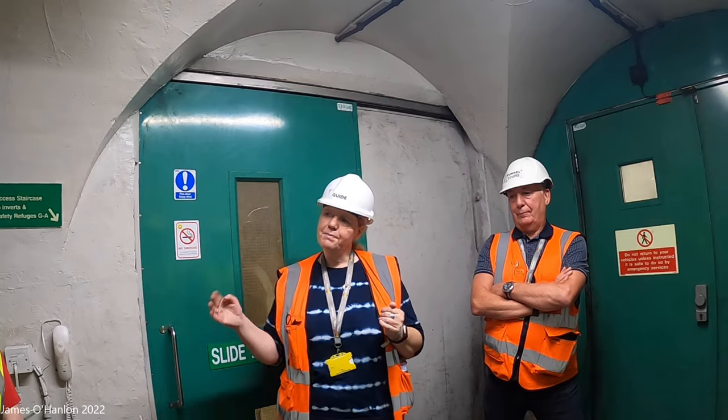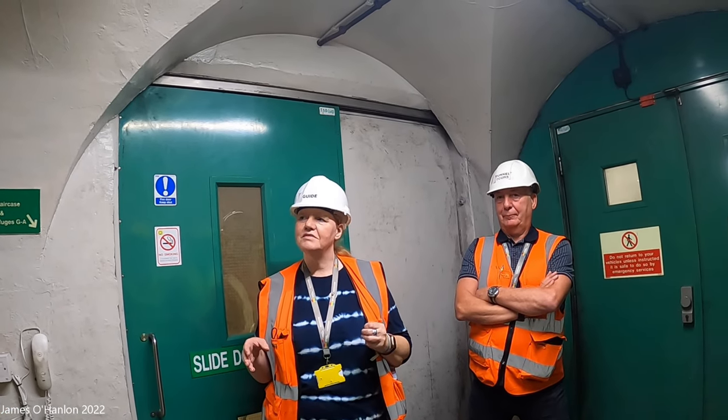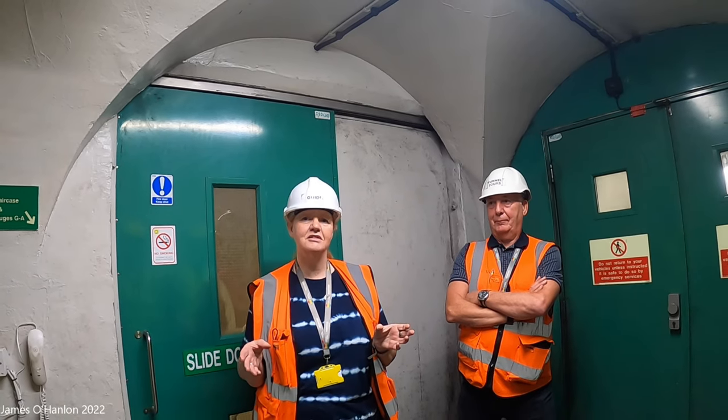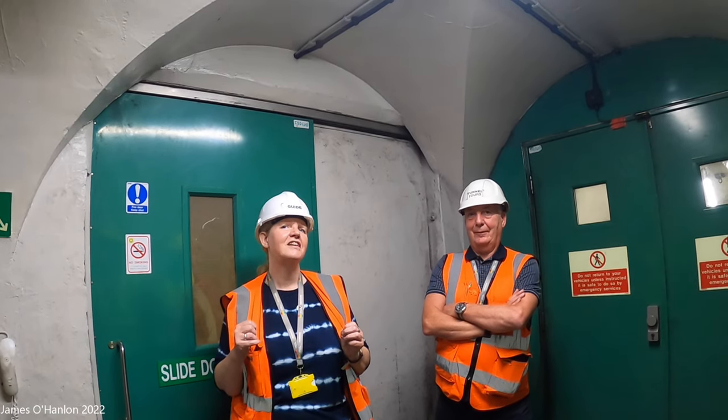As Phil was saying, it's a very bendy tunnel. And anybody know why it bends? Has anybody heard the story of why it bends? Do you know? I think so. Go on then. Avoid some of the town hall and some of the buildings.